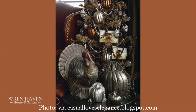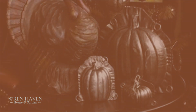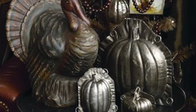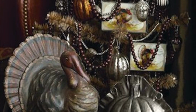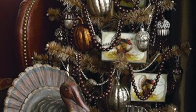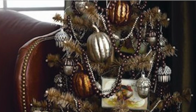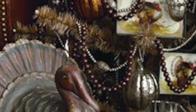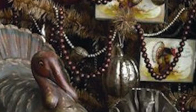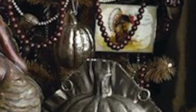This next one's a little different. Love that it's next to this gorgeous leather chair, but this one's another tabletop tree, very small. I love that this has that sort of pewter feel to some of these ornaments, and even the decorations on the table have that pewter vibe, that heavy sort of beaten silver. The sweeping bead garland is great on this little tree, and you can see these turkey note cards tucked in there. Maybe they're like antique Thanksgiving invitations, something like that. This is just so cute.